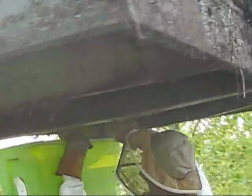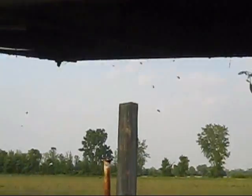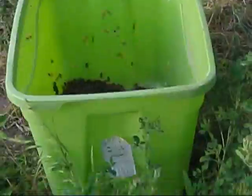Just push them off real gently into the box here, and hopefully the queen. I'm guessing she's in that big clump I had, one of the first ones I knocked off. If you get her, you're in pretty darn good shape. I got probably about 95% of them that are underneath here. I'll close the lid. This is what you got, a pile of bees. Nice. There's a little bit of honeycomb, and that queen should be in there.